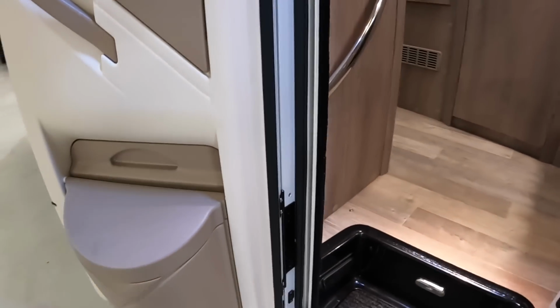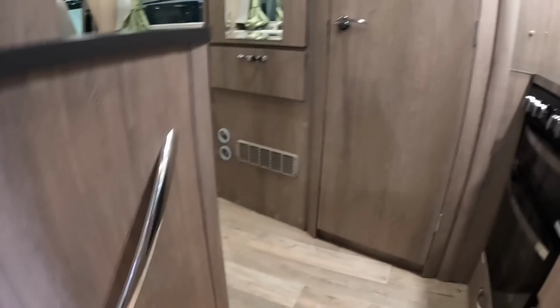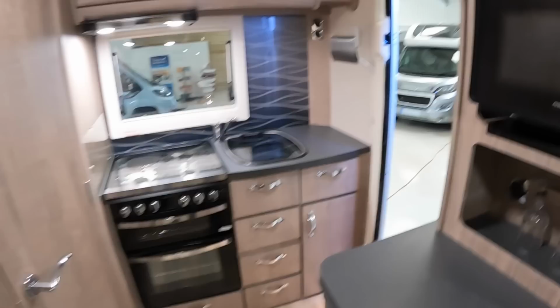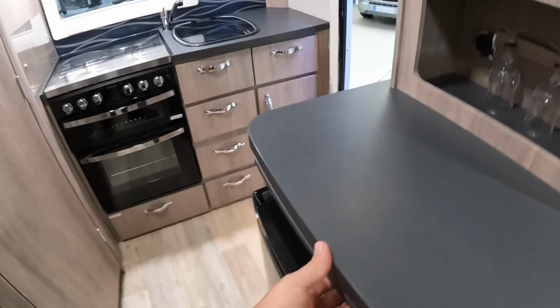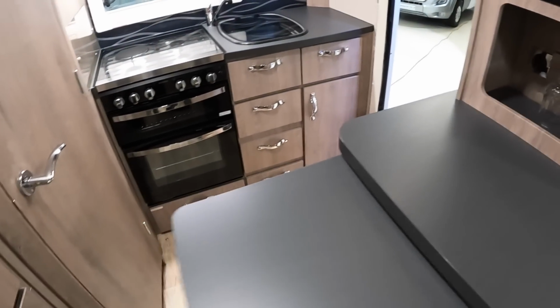There is a little button that powers out the step, that's up here. And away we go. Now what they've done with this is they've put the kitchen right at the back. So it's quite a decent size. And you can also expand it a little bit further because there is a pull-out section here. So if you want a bit more workspace, then you've got it.